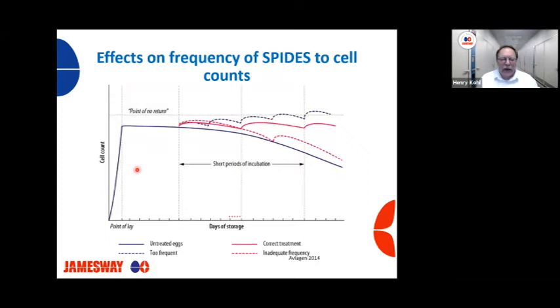So we saw this graph before. And the frequency of SPIDES will impact your results. Again, we've got cell counts on the vertical axis and increasing storage on the horizontal axis. This blue line here is the number of cells, and we know that as we hold eggs, we've got a destruction of our embryo cells. This vertical line here is our point of lay. And then each vertical dotted line thereafter is in 6-day increments.